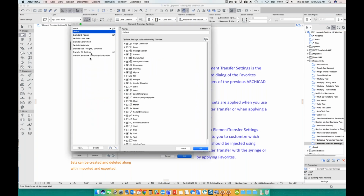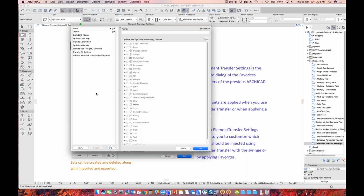In here, these are my sets. So these are the sets that we've seen before. We've got exclude IDs, we've got the transfer all settings, and we've also got default. Anything that has a star beside it is being used for our favorites. I want you to make sure that default is set, so double click default, and that will make it used for when we're transferring our favorites.